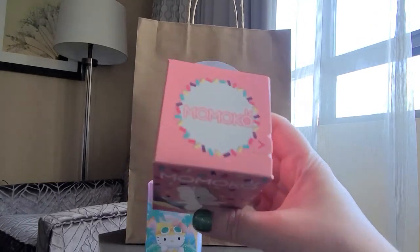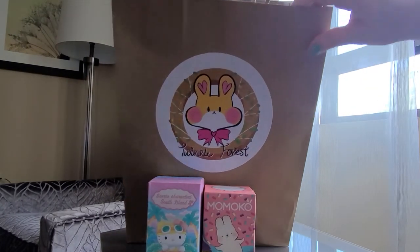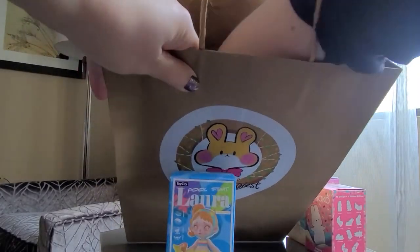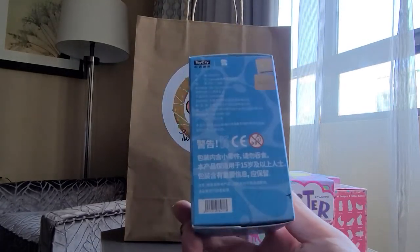And the second box I got was an impulse buy. It is Momoko, I believe, and it is from LovePie, and this is actually a felted figure, which is what made me pick it up. It's this cute little rabbit. And I also got the new Laura art pool party blind box. I bought some of these already, but I had to pick up one more.